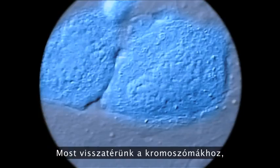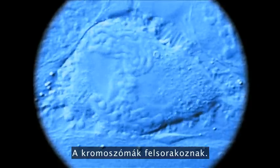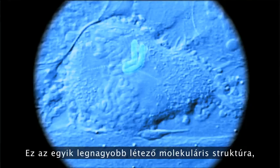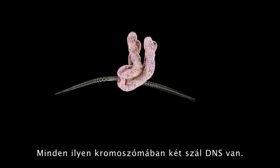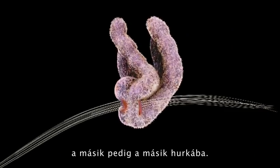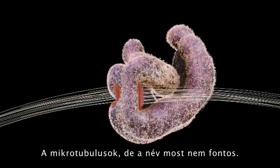Now we're going to rewind and just focus on the chromosomes and look at their structure. So again, here we are at that equator moment. The chromosomes line up, and if we isolate just one chromosome, we're going to pull it out and have a look at its structure. This is one of the biggest molecular structures that you have, at least as far as we've discovered so far, inside of us. This is a single chromosome, and you have 2 strands of DNA in each chromosome. One is bundled up into one sausage, the other strand is bundled up into the other sausage. These things that look like whiskers sticking out from either side are the dynamic scaffolding of the cell. They're called microtubules, but the name's not so important.